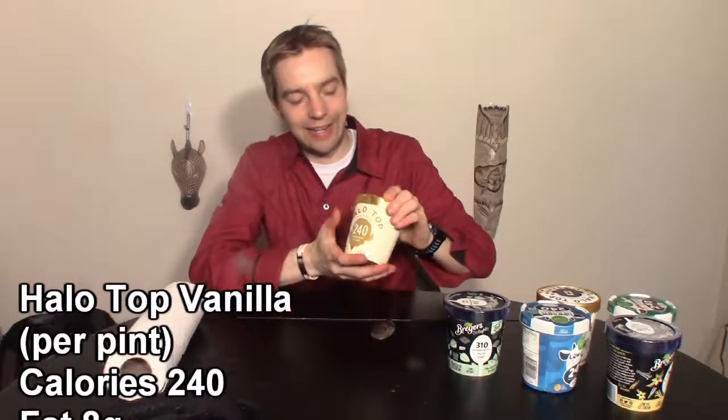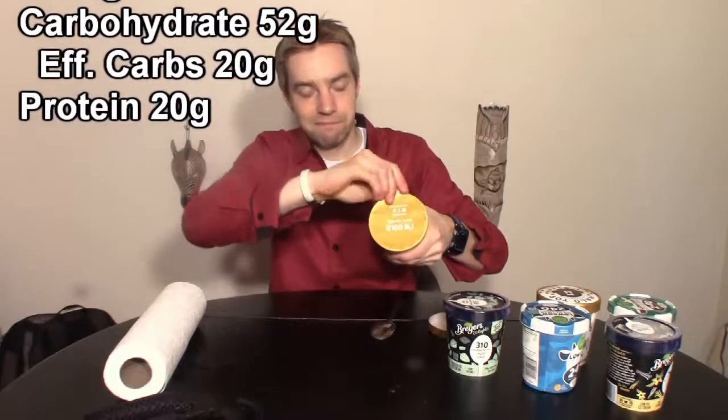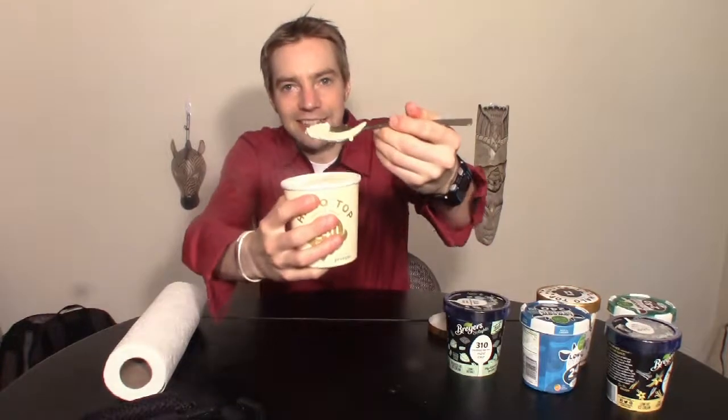First off, I'm gonna try Halo Top, the vanilla flavor. See, it looks like they've got a real vanilla bean in there. Have real vanilla beans in the ingredients list. So let's give it a shot.